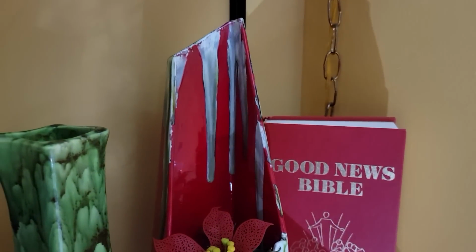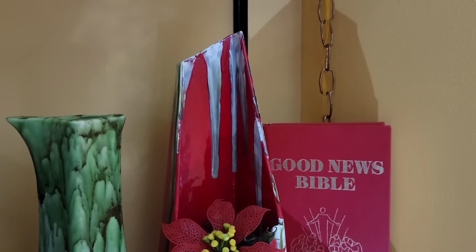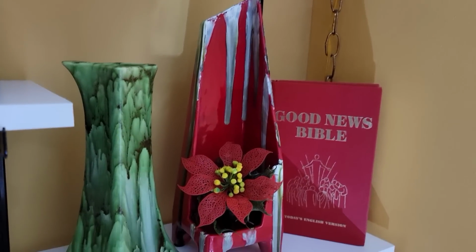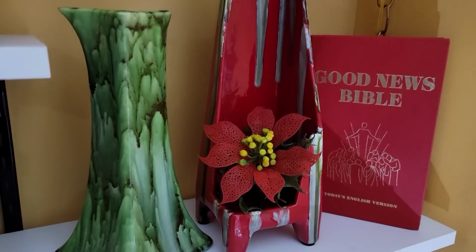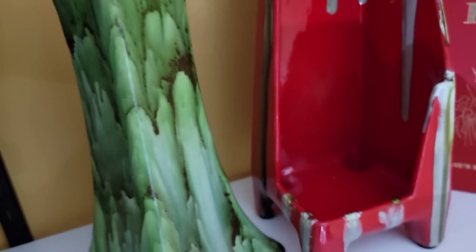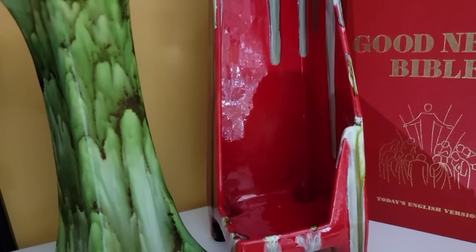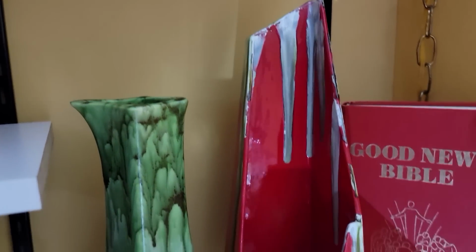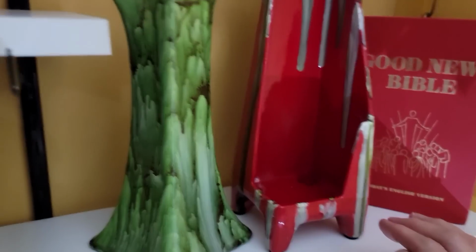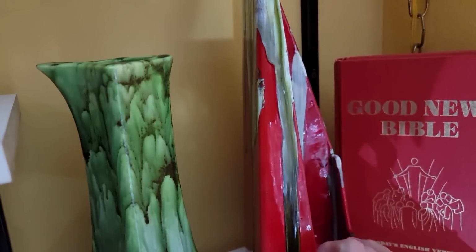And I found this at the thrift store just this month, early in December. It is the craziest thing I've ever seen, and it was so cheap to begin with, but we had 35% discount. It's a hobbyist piece, and I just went nuts. Norm thought I was crazy, of course. Let me take the flower out of there. I really don't know what you would use this for. You could put a candle in it, I suppose, if you want. It's just the weirdest piece of hobbyist ceramic I've ever seen, but I love it because I like really kooky things. It's quite dripped with a green and white.